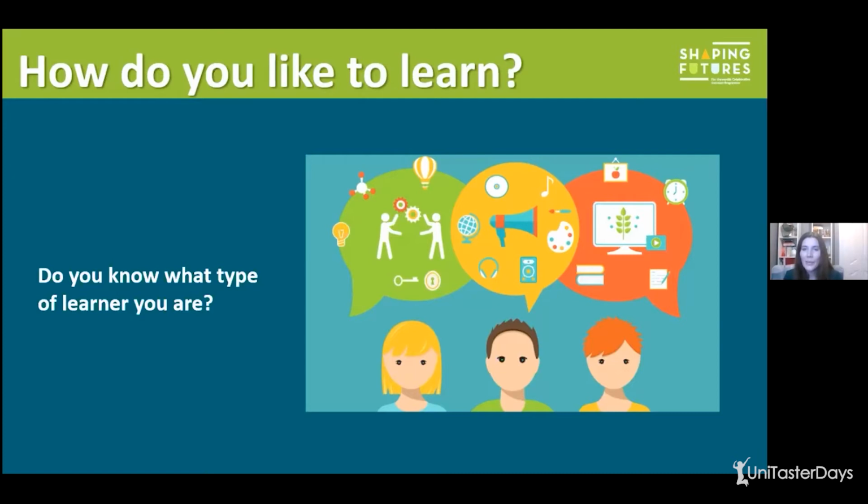The second type of learner is auditory. So if you prefer listening to people talk, maybe you prefer listening to music as well. For this type of learning, I'd recommend maybe studying in groups. So if you have a few friends who are also auditory learners, you could talk to each other about a subject. You could also record yourself speaking out your notes, perhaps, so you could listen to them back. And you can also listen to music or radio whilst you're studying as well.